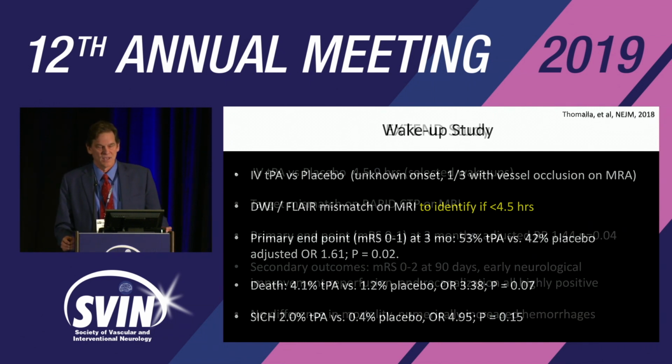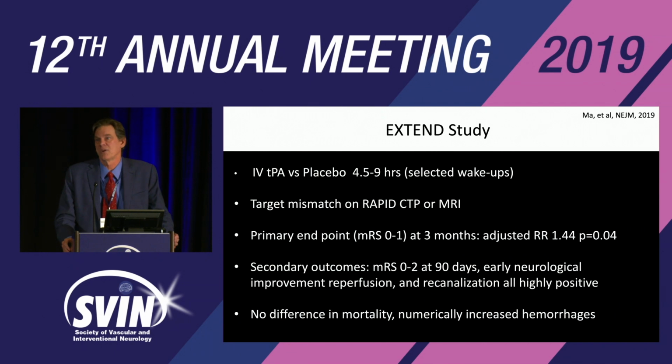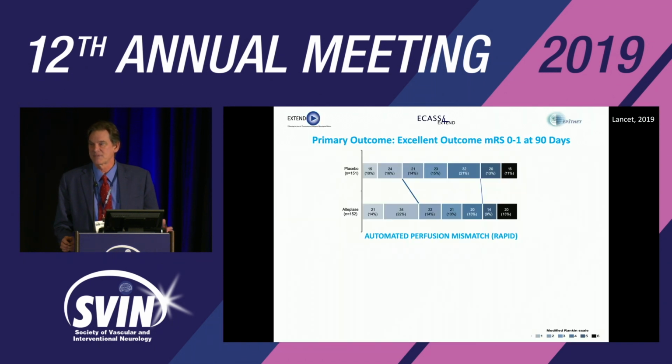and you were a wake-up. The only trial that has shown a positive benefit on their primary analysis in late window, true late window patients, is the EXTEND study that Bruce and his colleagues published last spring. 4.5 to 9 hour window, everybody selected with perfusion imaging, and it was a positive study.